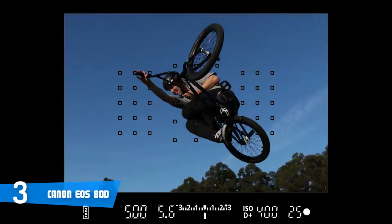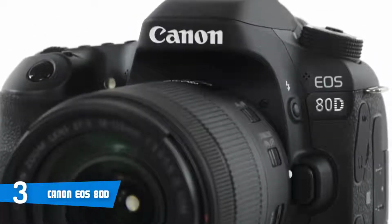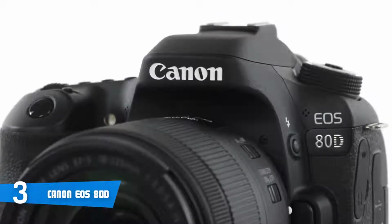I'd also like to mention that the display has 1.04 million dots and it's covered with a smudge-resistant coating, which will ensure that you won't see signs of your fingerprints.